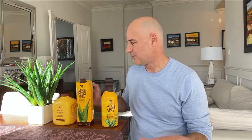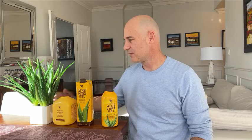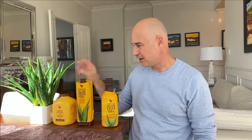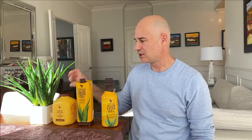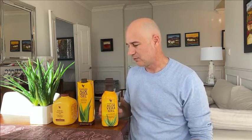You're probably already familiar that Forever Living is the largest aloe vera company in the world that makes many different products from this aloe vera plant. Not specifically from this one, but actually from a plant called Barbadensis Miller. And today I'm going to be talking about aloe vera gel.